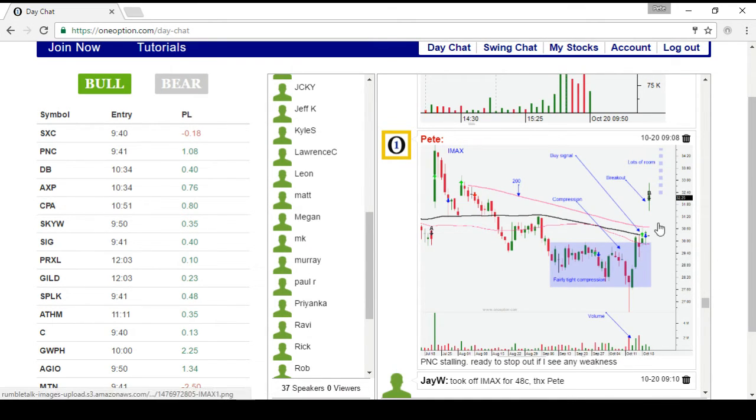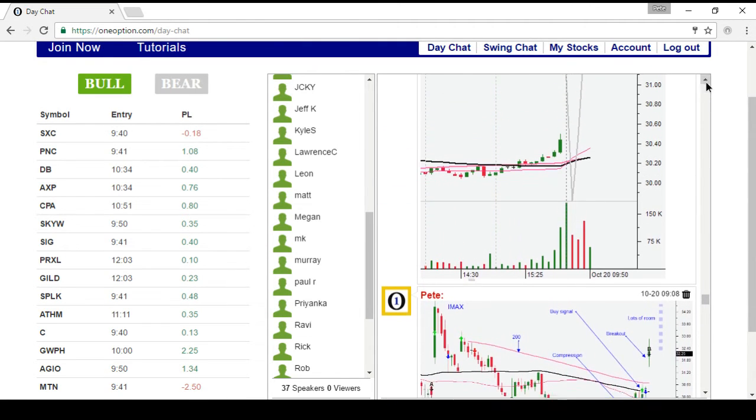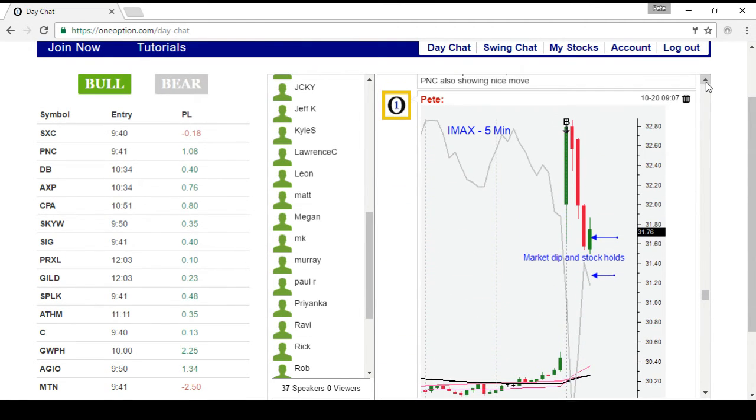Now this is really set up better for a day trade than it is for a swing trade. And I'll get into that a little bit later when I show you PII. But this does present a nice opportunity. Still got lots of room to run on it. And so early in the day, I believe this might be an IMAX chart. It is. So I posted this.